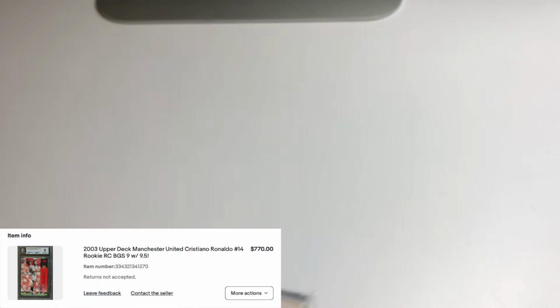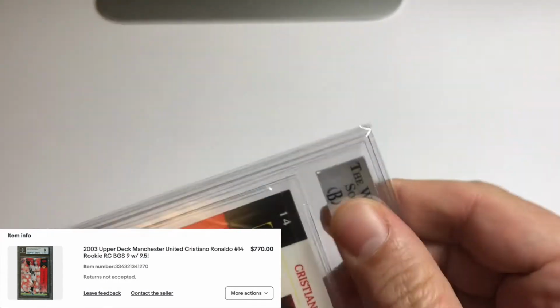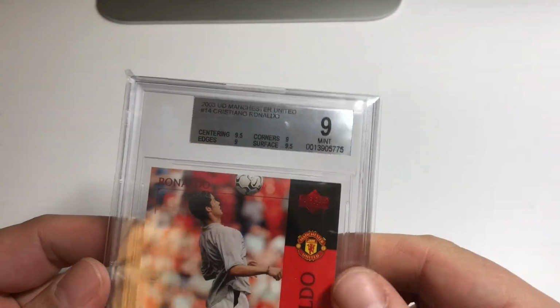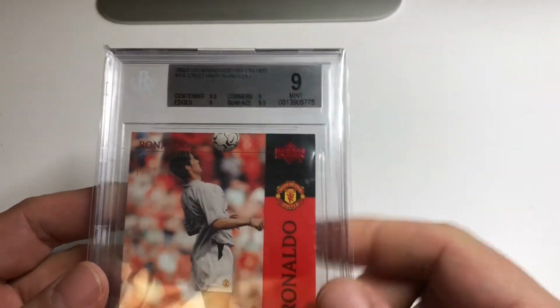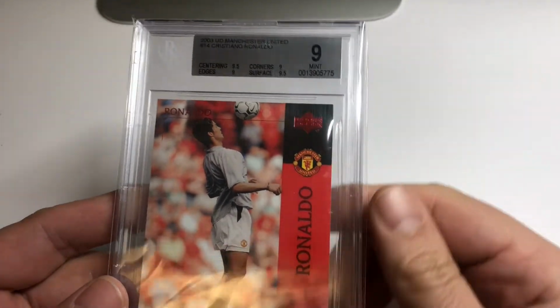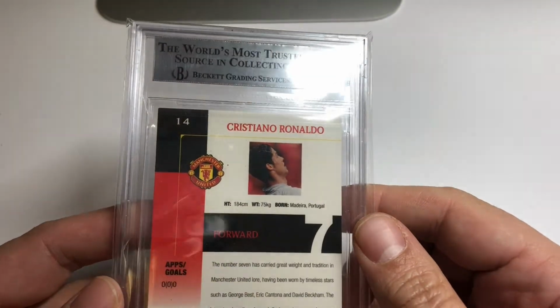Huh. All right, well, this is an exciting card to get. So I've been grabbing up some of these. This is actually pretty good plastic. I've been grabbing up some of these Upper Deck Ronaldo cards. So these are the 2003. So a lot of people consider this one of his quote-unquote rookie cards, even though this isn't his very first iteration.